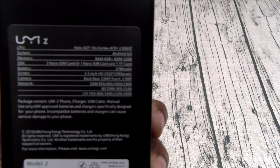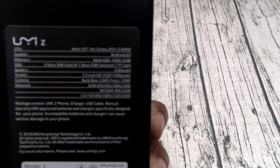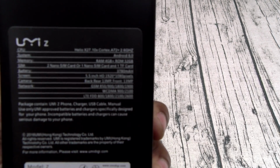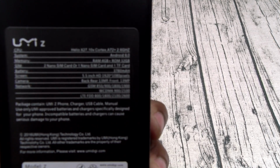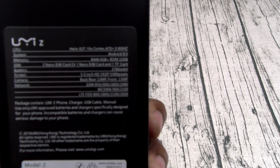You got a 5.5 inch IPS LCD display with a resolution of 1920 by 1080. Now that's 401 PPI. Now the camera. You got a 13 megapixel camera on the rear with dual focus and quad LEDs, and you got a 13 megapixel camera in the front. So you got two 13 megapixel cameras.